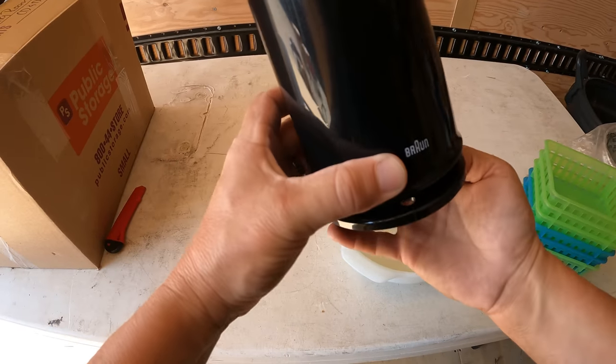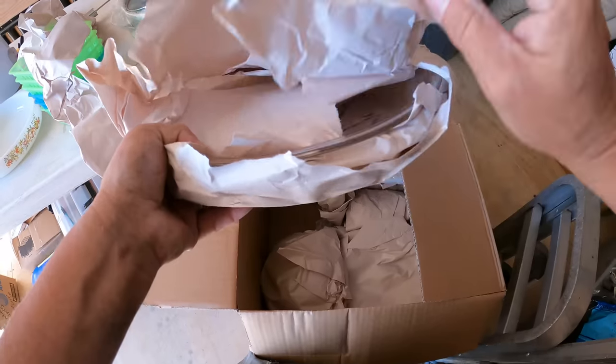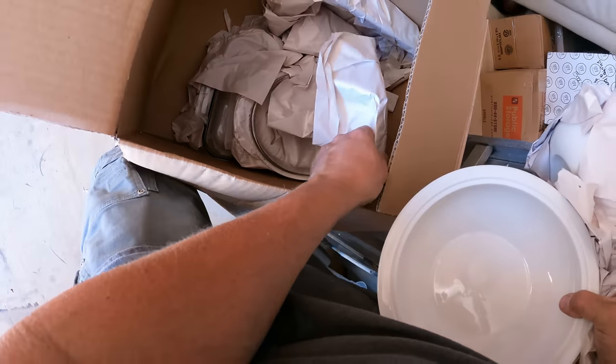A little Braun coffee grinder, electric potpourri pot. There's some glass bowls there, the pans. Looks like they might be Pyrex. And more Pyrex, clear Pyrex. Okay, so this is good stuff.